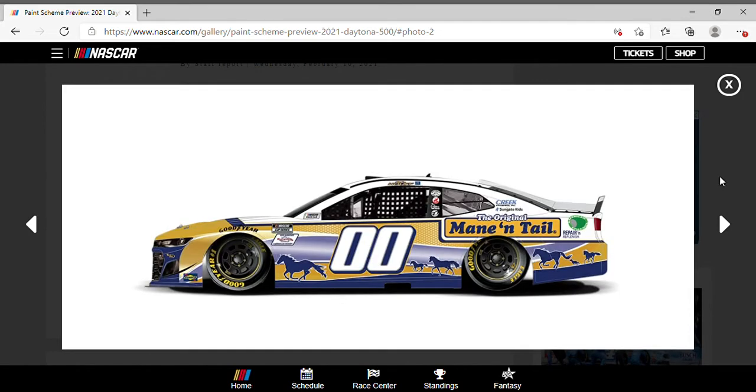So first up, we got Quin Houff in the number 00 Mane 'n Tail Chevrolet Camaro. I do like the details on it. It looks better than it has in years past. I believe there was a throwback that was run a few years ago with Landing Castle, and it was good, but this one looks just as good. I love that it looks like a honeycomb design in the back. It looks pretty cool. I love the horse designs on the side here. I know it's the same on the other side.